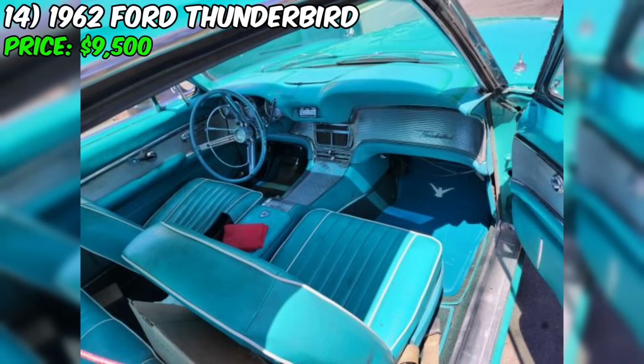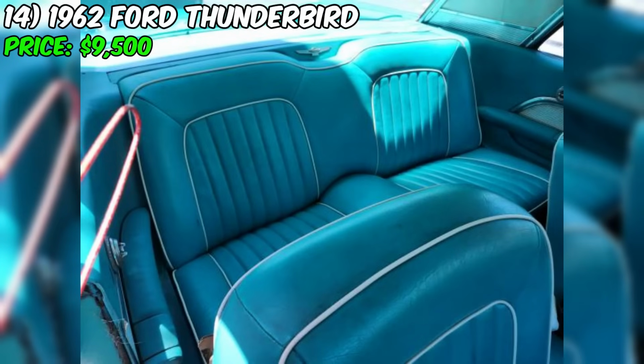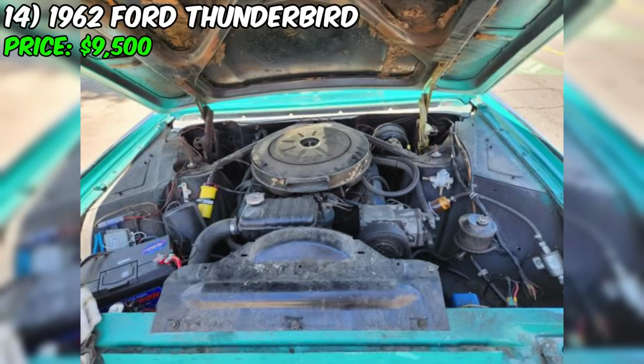Now, I do want to mention a couple of potential drawbacks. The odometer is currently broken, so the actual mileage of the car is unknown. Additionally, the title status is listed as salvage, which means that the car may have sustained significant damage at some point in its history. However, the seller describes the overall condition of the car as good, so it's possible that any past issues have been properly addressed and repaired.